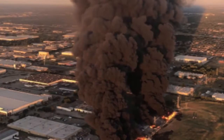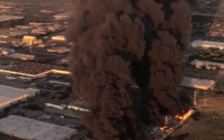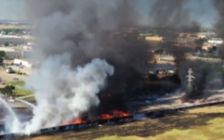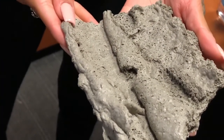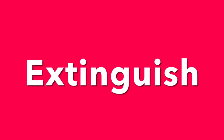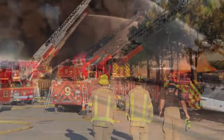Do you remember the big fire at Poly America in August of 2020? You probably saw the smoke from your home or when you were driving. What happened? Well, the building caught fire and burnt up a product called polyethylene, little tiny plastic balls. Here is the polyethylene after it melted together, cooled, and hardened. To extinguish or put out the fire on the polyethylene, a special foam was used.